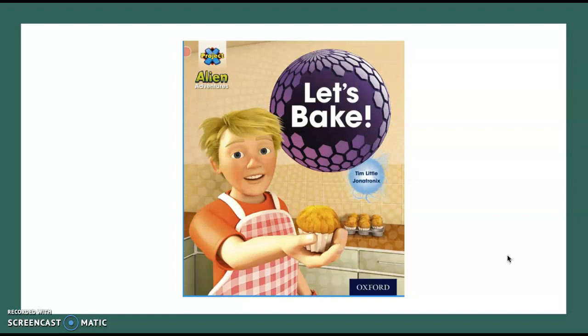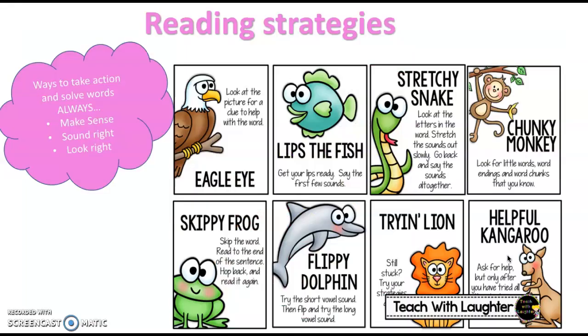This week we're going to be looking at a new book, but first let's remind ourselves of our reading strategies. You can use any of these to help you with your reading, but the ones I want you to focus on are your eagle eye and stretchy snakes. Your eagle eye is when you look at the pictures in the book to help you with the words. And your stretchy snake is when you stretch out the letters and the sounds in the words slowly, and you go back and say it all together.